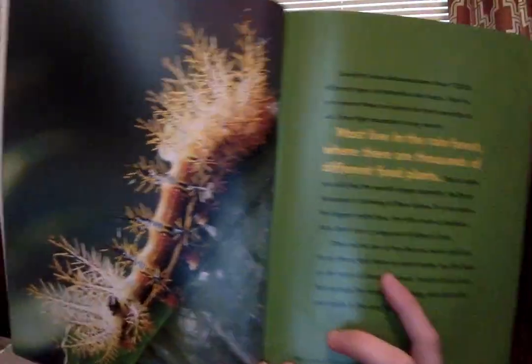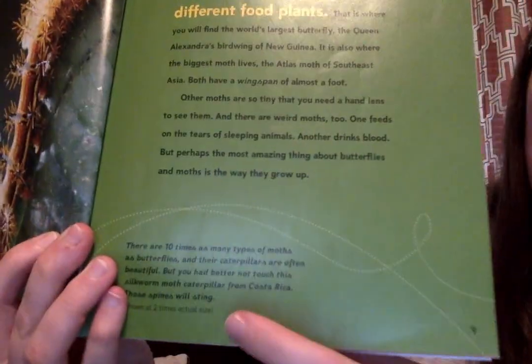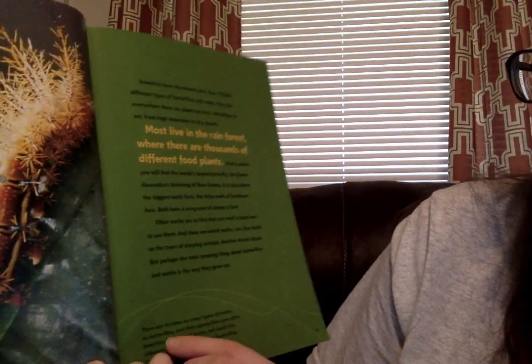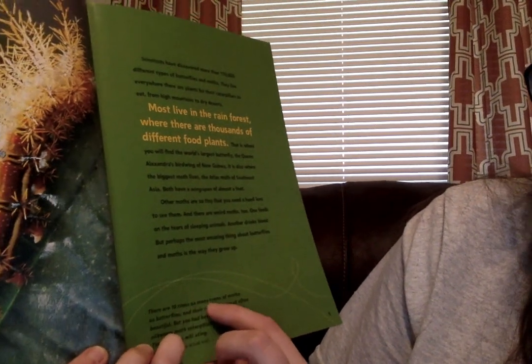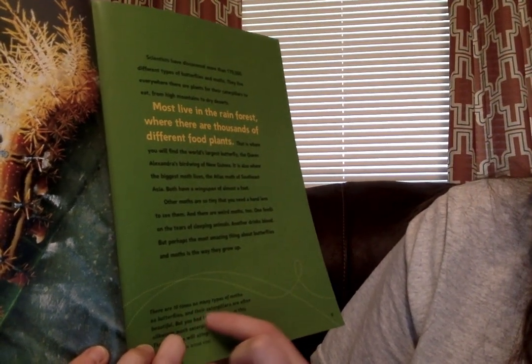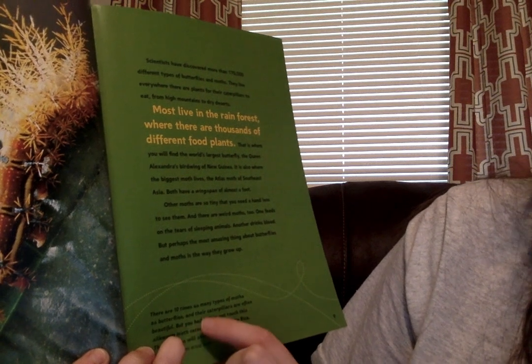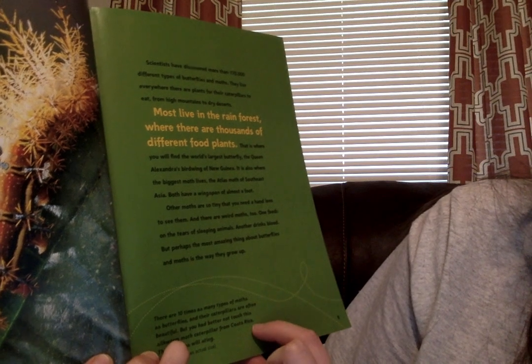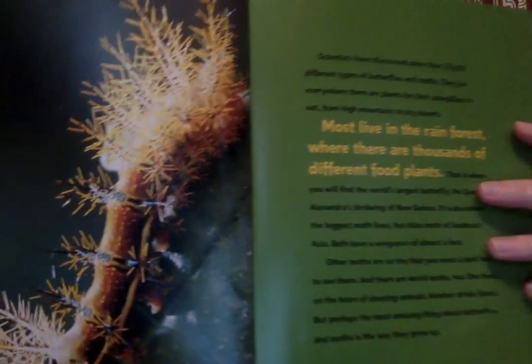All right, let's go to the second pencil. What does the picture show about one type of moth? Our hint says the caption tells what is in the picture. Remember, we talked about that. So let's look at that picture and let's read the caption so that we can answer the question, what does the picture show about one type of moth? It says there are 10 times as many types of moths as butterflies, and their caterpillars are often beautiful. But you had better not touch this silkworm moth caterpillar from Costa Rica. Those spines will sting.